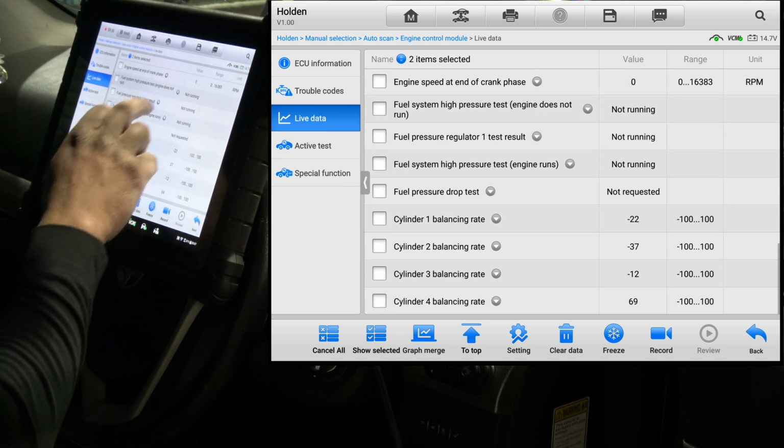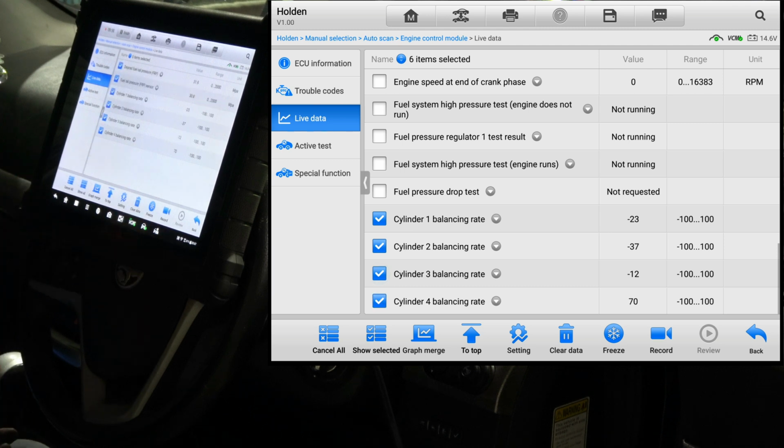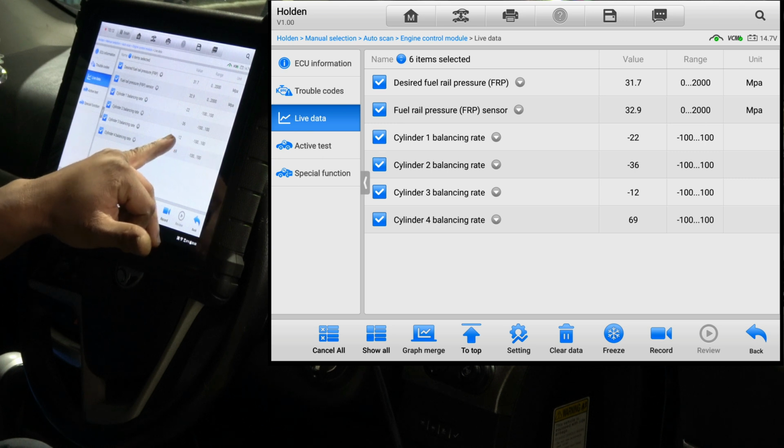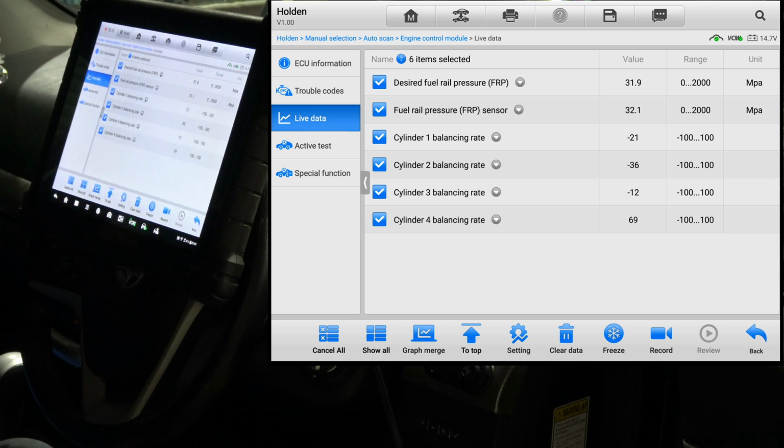I'm just gonna go and have a look at this cylinder balancing. I hope that's what I'm looking at here. Cylinder balance means injector balancing. I'm not too sure. It could be compression balancing. But looking at this one, minus 11, 12, I'm pretty sure that was the same value we had before. Again, I'm not sure what I'm looking at here.